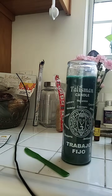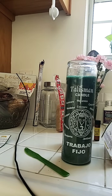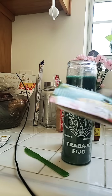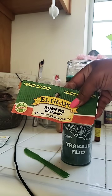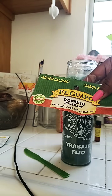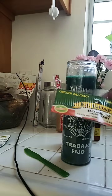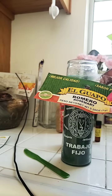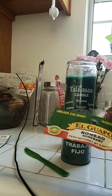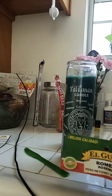What you're going to need to dress your candle is some rosemary. If all you had was rosemary and maybe some cinnamon, that would be great. This can be found at almost any local grocery store, Walmart, Target, Publix, Kroger, Ralph's, whatever. They have this for about $1. If you have a Latin store, here in LA we have a lot of little 98-cent family-owned stores where they carry these types of herbs.